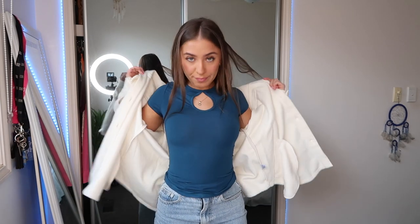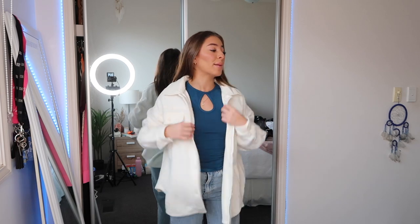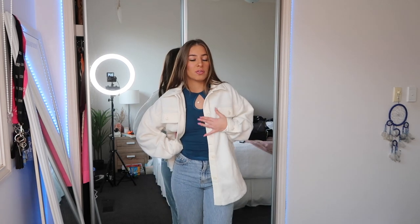I also got this jacket. It's the Let's Talk About It jacket in cream. I also got it in black, it's somewhere on my bed. This is what it looks like, and I thought this would be so cute for an adventure with your pals at night time, just going for a drive, or even wearing to uni. That was my intention with this one. I was like, this will look so cute with a little t-shirt and jeans for uni. So yeah, that's why I got this one.